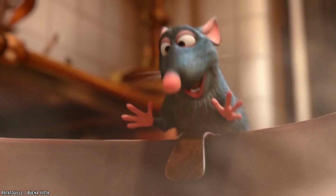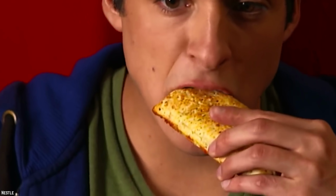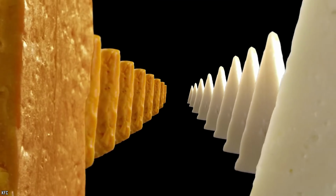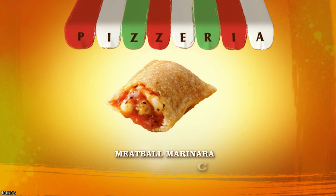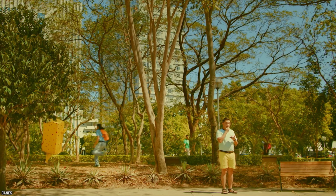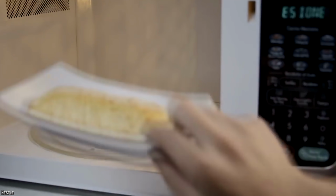Since this specific cheese has a really strong flavor, it brings out all of the other flavors, making this Hot Pocket particularly yummy. Although it doesn't have a garlic crust like its sibling, the cheese alone is enough to compensate for the loss of garlic. It's still as gooey on the inside and crispy on the outside. So if you're an avid cheese enthusiast and 4 just isn't enough for you, then this deluxe version is your very own match made in heaven.